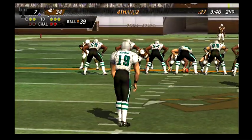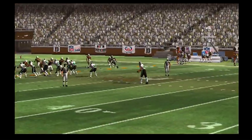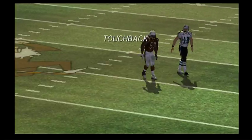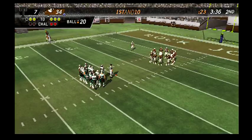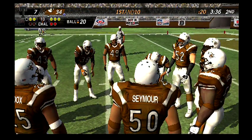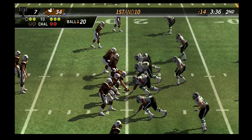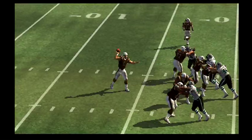This will be his 10th punt of the game. He's waving for the fair catch. Ball on their own 20. Ball on the 20-yard line. The Thunder with a four-man front. Pass play here on first down.